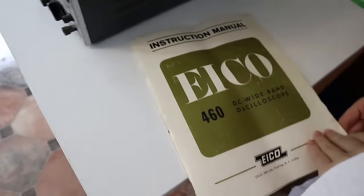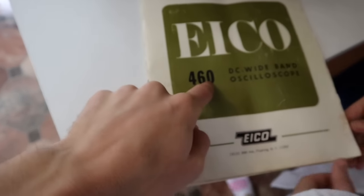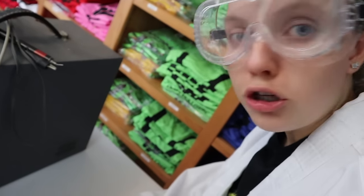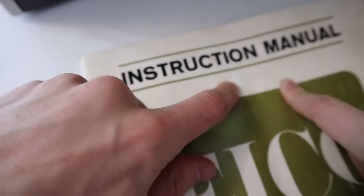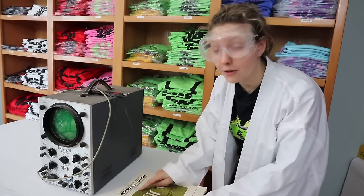What is this thing even called? An instruction manual for an EICO 460 DY band something. Look closely. Do you see that? There's numbers. 3, 6, 9, 8, 4, 3. That's a serial number. We might need that serial number. Yeah, sure. Comment this down below because we might need this in the future.